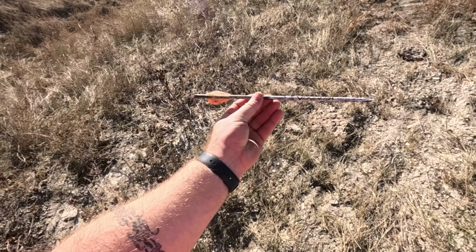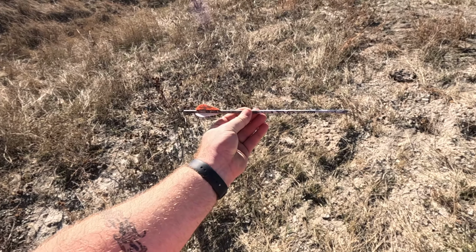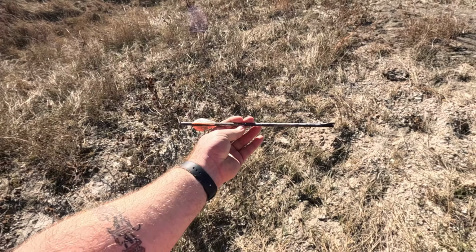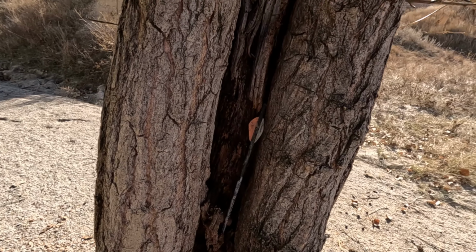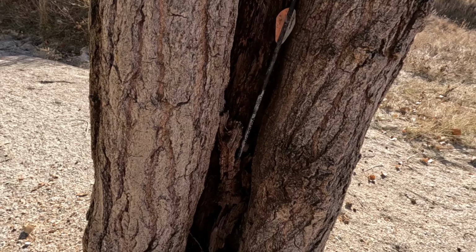Heck is with me lately finding arrows. Huh. It has a home.